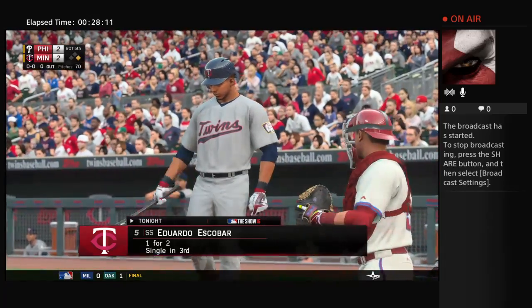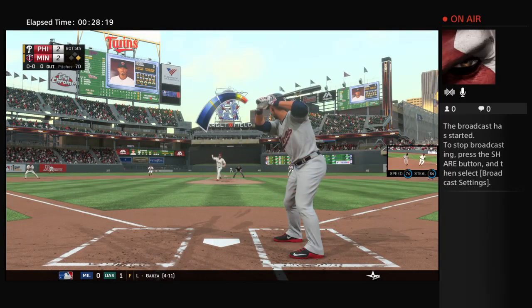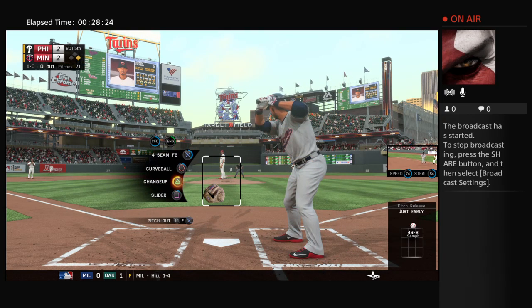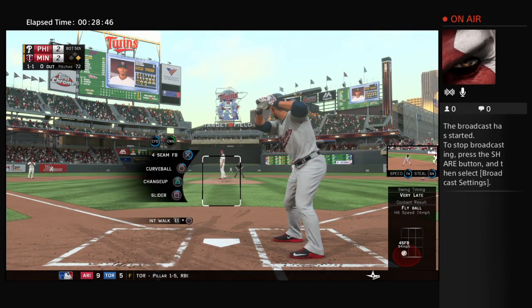Eduardo Escobar will come forward now. He has flied out and singled so far. He's set. Here it comes. First offering to him stays upstairs. It's a ball and no strikes. Nobody out, runner on first. One 1-0 pitch on the way. He's running towards second. That'll be a souvenir, and the count will move to 1-1.